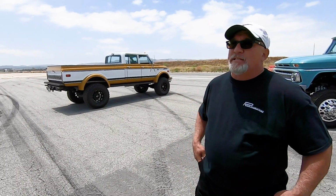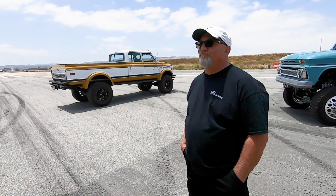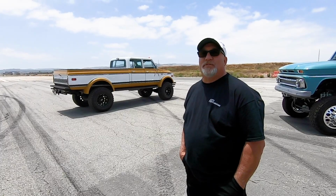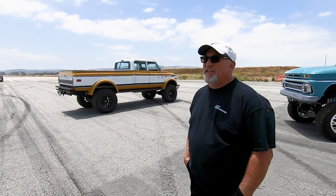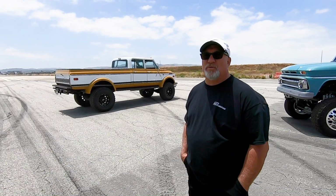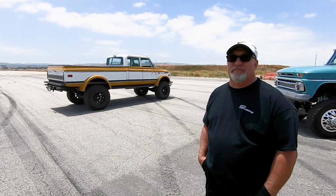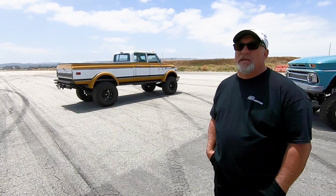It's getting a Duramax in it, and let me tell you, it'll be cleaned up quite a bit. It's not going to have a bunch of that California stuff. We're looking at somewhere around 650, maybe 700 horsepower, and it will be an automatic. A little bit easier to drive, a little bigger package as far as the engine goes.